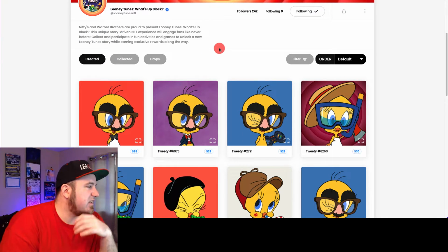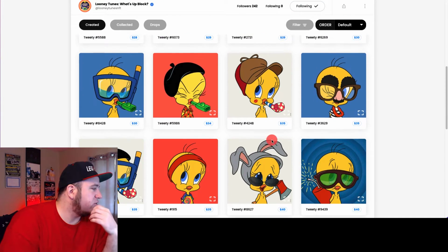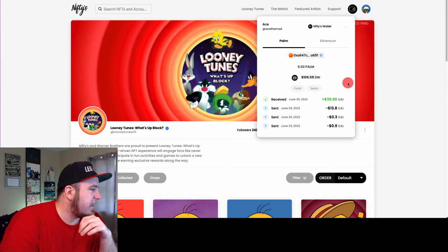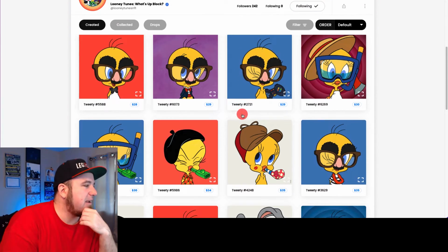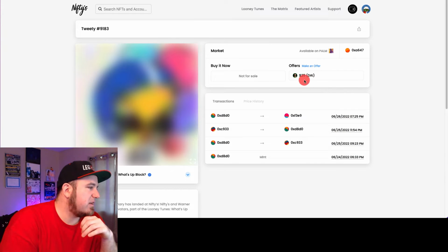Just to give you guys a heads up, if you want to get in here for a low cost, instead of actually minting a Tweety, you can go onto the marketplace. Go to nifties.com/Looney Tunes NFT, and you can see you can get a Tweety on the floor close to 28, 30 bucks, and I've actually been able to scoop them up even cheaper than that. So if you load some funds onto your Nifty's wallet, even 100 bucks would be cool.